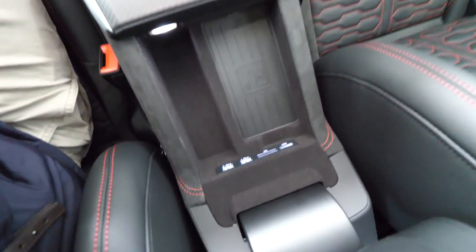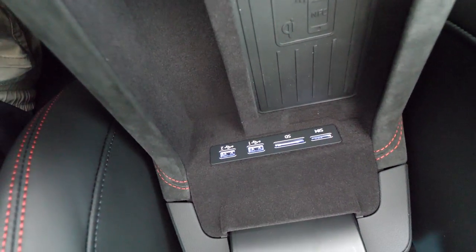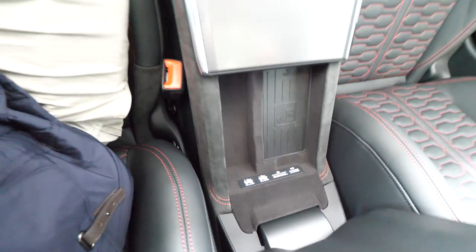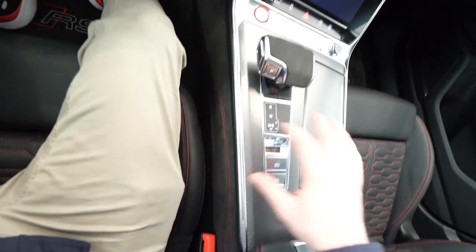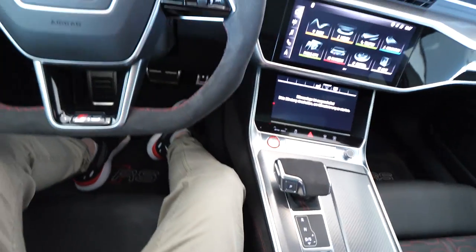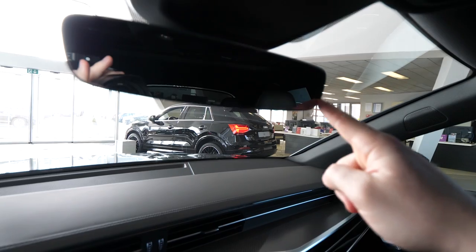You can charge your phone wirelessly here. You have the SD card port and the SIM card port there. So you can put your SIM in if you want the internet connection inside the car, and also the SD card if you want to install something like a navigation.